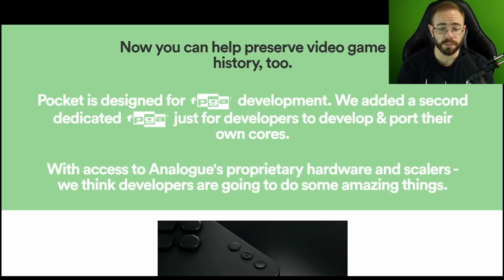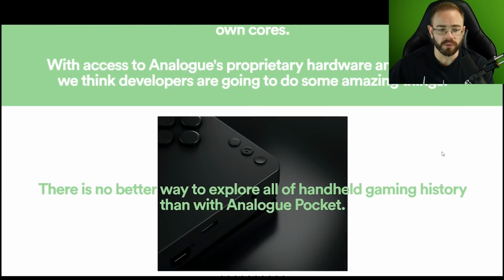With access to Analogue's proprietary hardware and scalers, we think developers are going to do some amazing things. So you get this, right? And maybe we get some really cool stuff from developers on top of all the games we can play. I am really hyped about this.